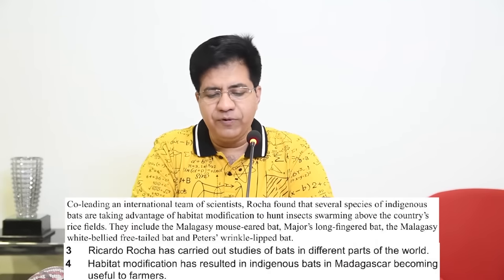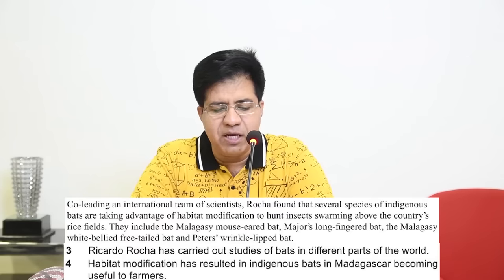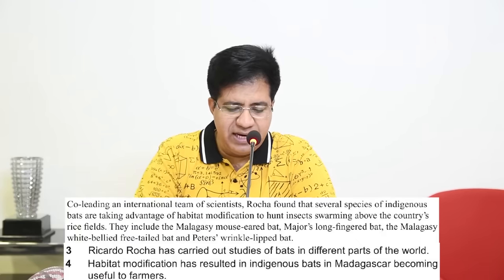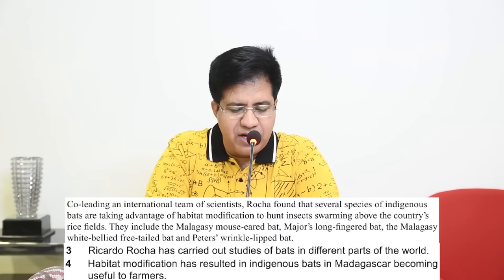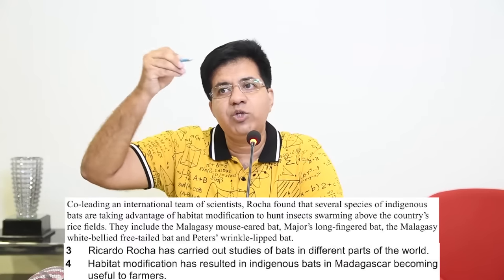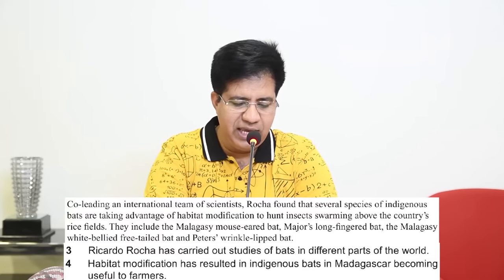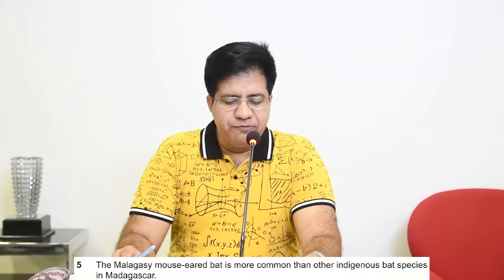Exactly. So the clue word was habitat modification resulting in indigenous bats of Madagascar becoming useful to farmers. Now, by the way, what is the phrase for becoming useful to farmers? Read it: hunt insects swarming above the country's rice fields. So when they are eating insects, they are becoming useful to farmers because farmers want these insects to be eaten or controlled. Okay, so the answer is true. Please come back to question number 5.